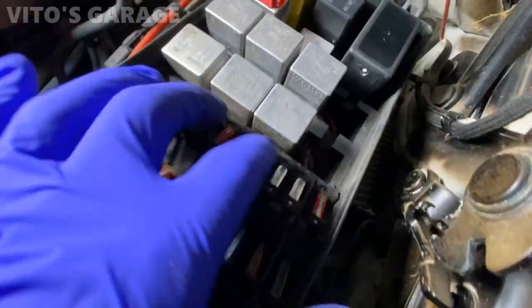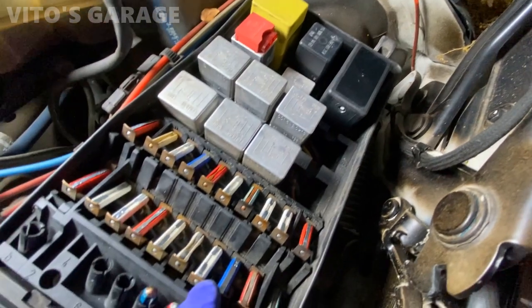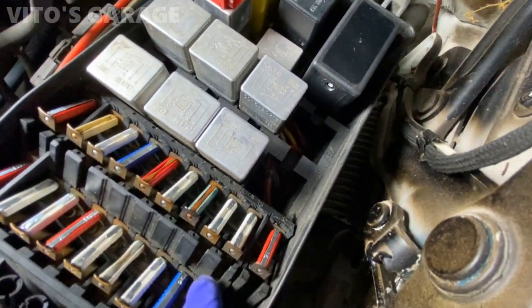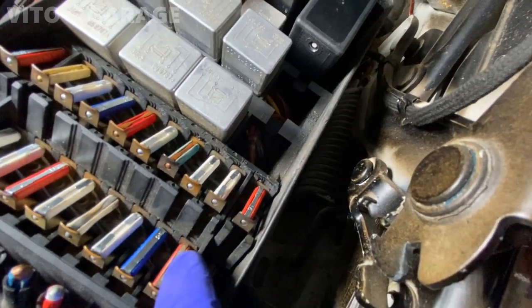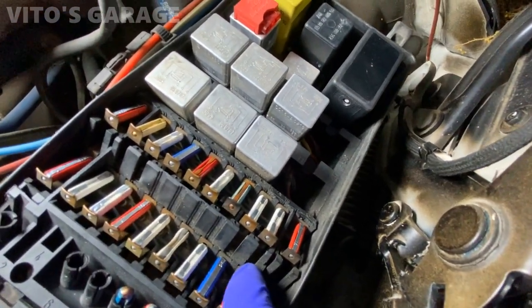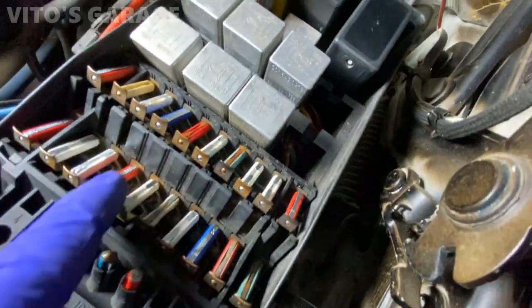Okay, so I just checked all the fuses here, and some of them were in the wrong spots, so I fixed that and put all the fuses in the correct spots. Some of the fuses, like these red ones, I left them there because I ran out, but they should still be good. They're not aluminum, so they won't corrode. Just have to clean them a little bit, but these are all brand new.